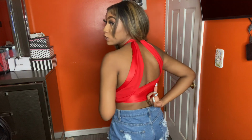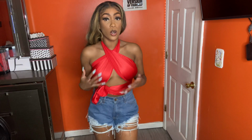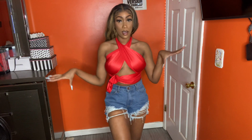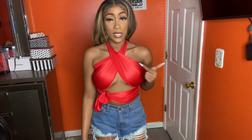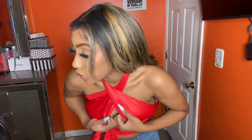So there's just a little Shein tag on the inside right there. And that's how I knew where to put this on. But it's just a big, long red scarf. But this color looks cute. Like, y'all know red be popping. I feel like you could definitely dress this up for a dinner date or something. Like, yeah, it's cute. Let me make sure I'm covered.